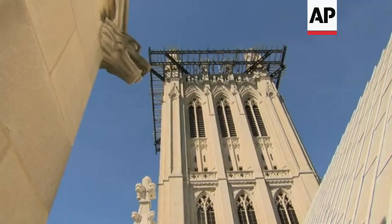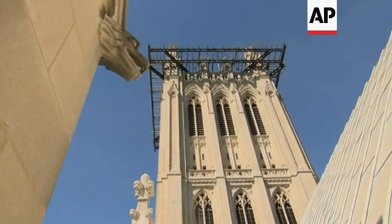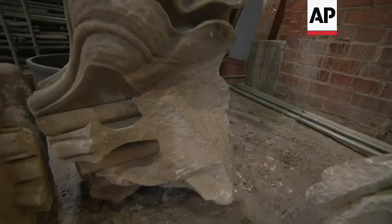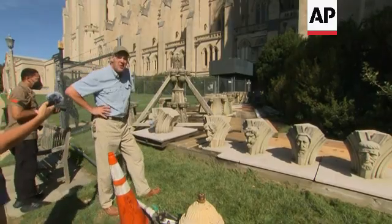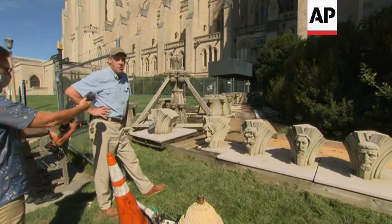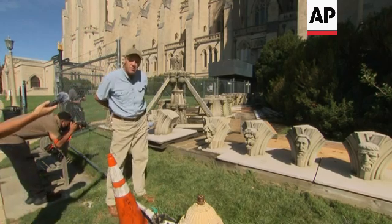Rebuild it. Now it's just a matter of raising the money. It was $34 million in damage, what we estimated, and we're 10 years into the earthquake now, and we're about halfway done with the repairs.